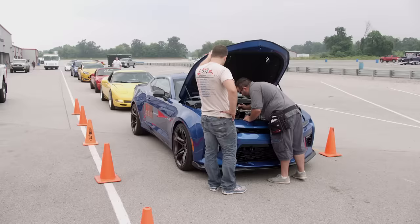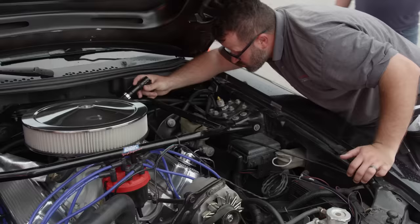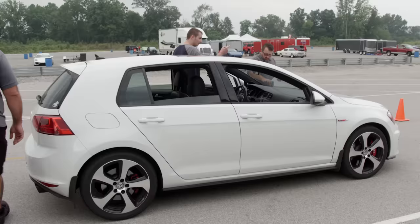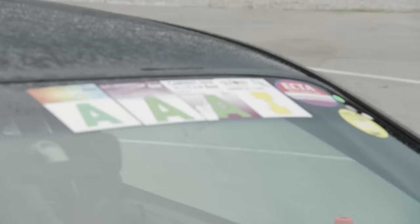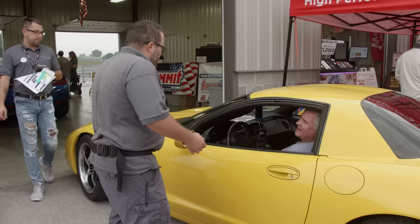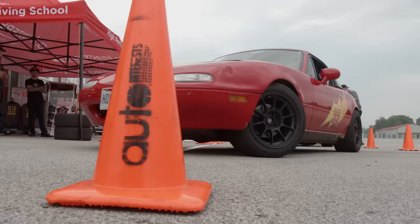But before you can take some laps on the track, your car will have to go through tech inspection, but you don't have to worry about having a fully built race car. They have newcomers covered as well. For a first timer, it's just a car in good mechanical condition, so fresh fluids, decent set of brake pads, decent set of tires. It doesn't have to be some crazy build. So as long as it's in overall sound mechanical shape as a first timer, you're not going to be going fast enough that you need a whole bunch of upgrades your very first time.